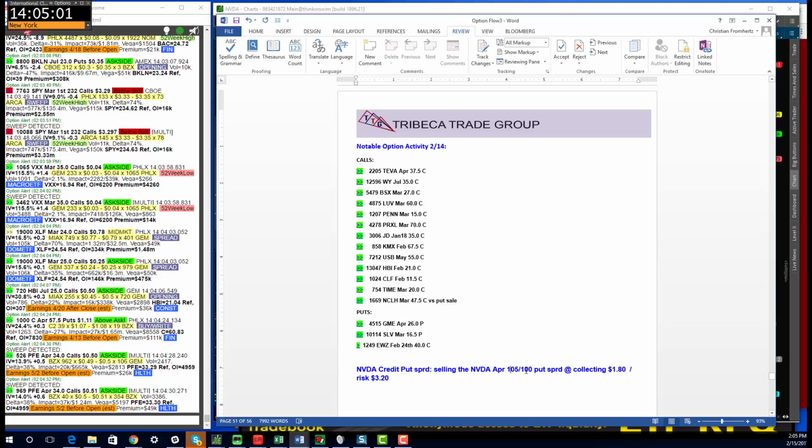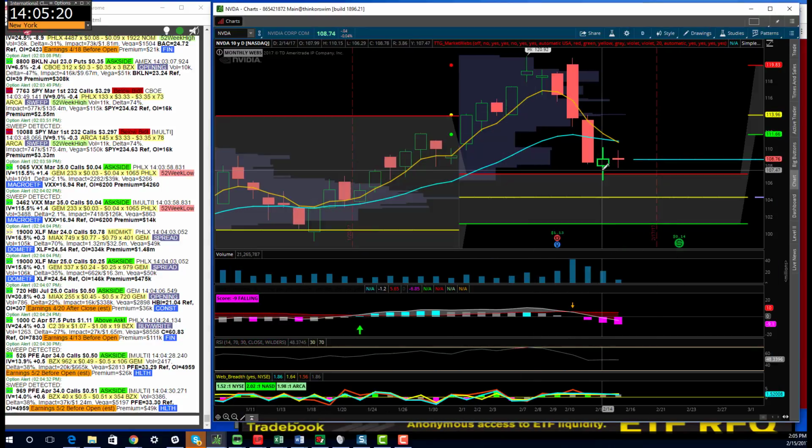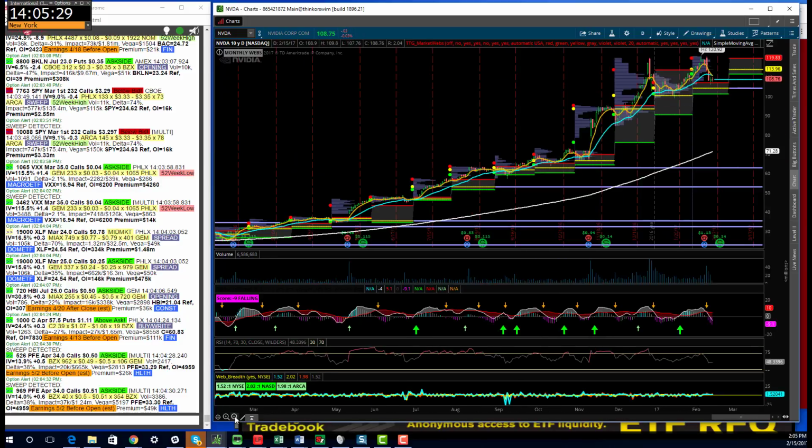So what I'm doing is I'm collecting premium here, and I'm collecting $1.80, which I think is a pretty good return for the risk. It's a $5 wide strike. The most I could lose is $5 minus the $1.80 collected, so that's $3.20. That's my total risk. And so what I'm looking for is for this name, if it goes higher, great. But I'm looking for this just to kind of settle in here and kind of do what this name does over time, which is basically go up over time.